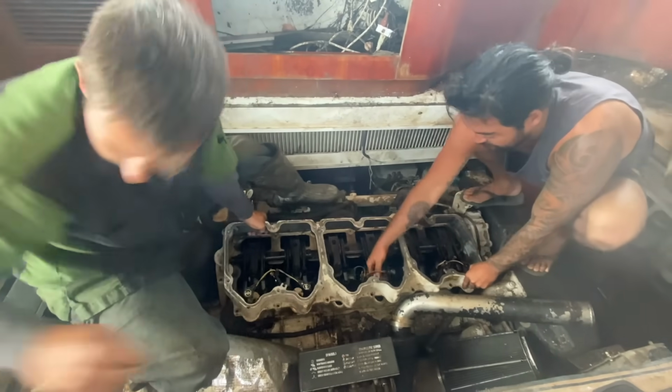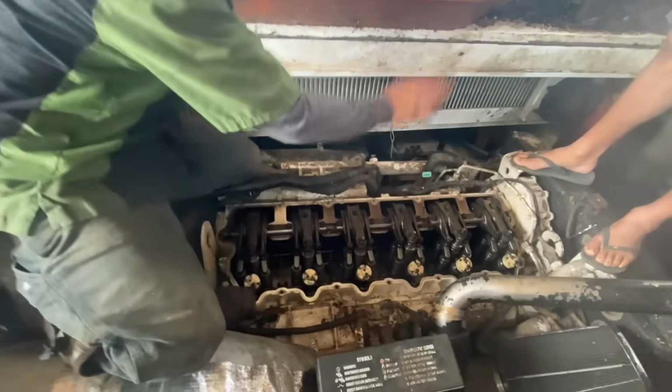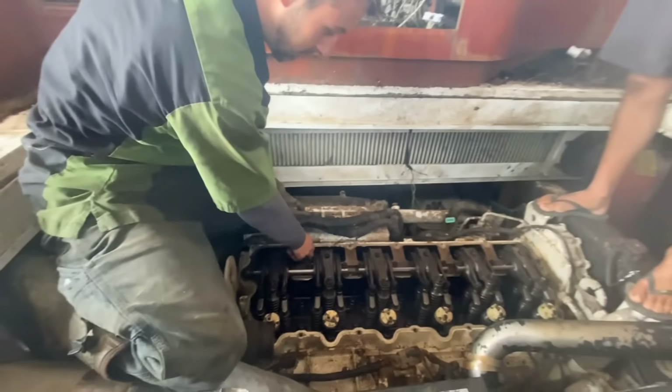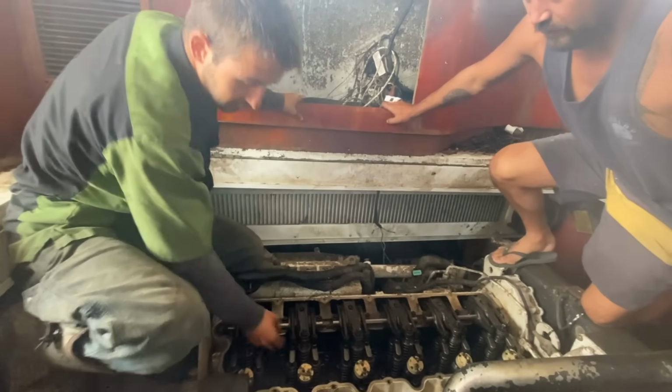Oh, nice zip tie. Okay. So here's your rocker arm assembly. Cams right here on top. It's running your valves, and this center one is running your injector.